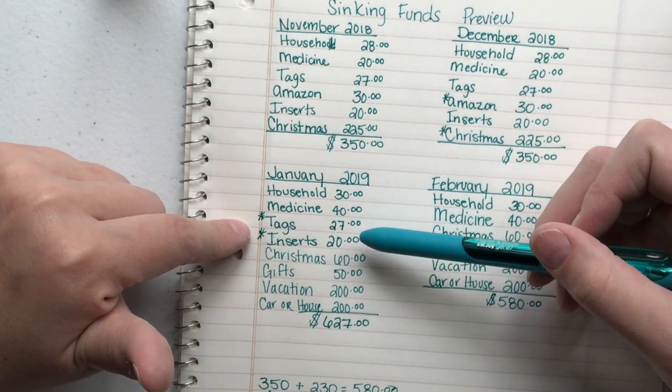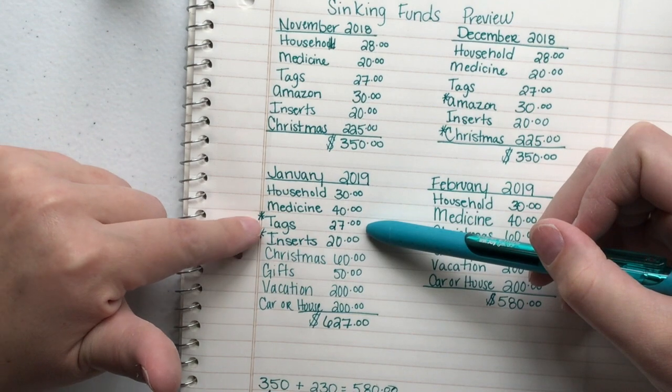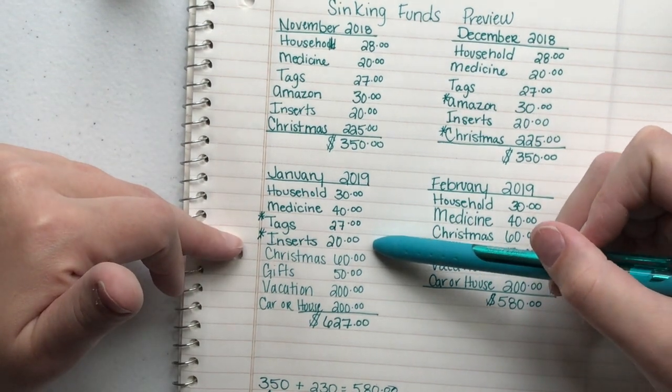Tags are going to be due in January. So in January 2019, I have to pay my car tag. So the asterisk means it's ending. My shoe inserts, I always buy in January. So I'm going to buy those in January.